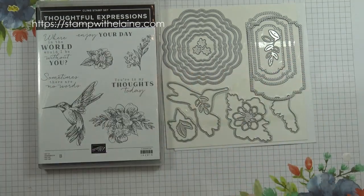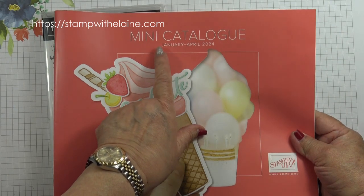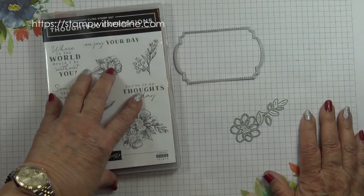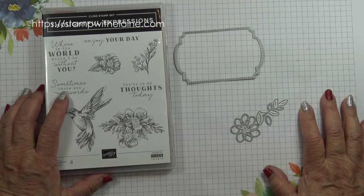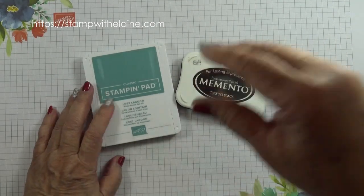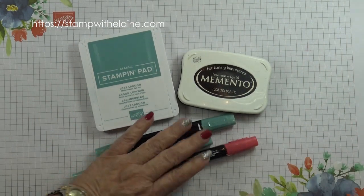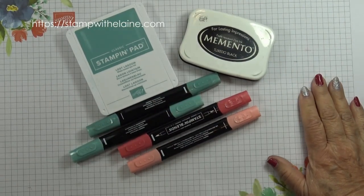So let's get started. This bundle comes from this new mini catalogue. It is available from January 4th until the 30th of April 2024, and I think it's part of the Poetic Expressions Sweet Collection, which you'll find on pages 60 to 62 of the new January to April 24 mini. The inks I'm using are Lost Lagoon and Tuxedo Black Memento ink. And I'm also going to be using the Calypso Coral stamping blends and Lost Lagoon stamping blends.